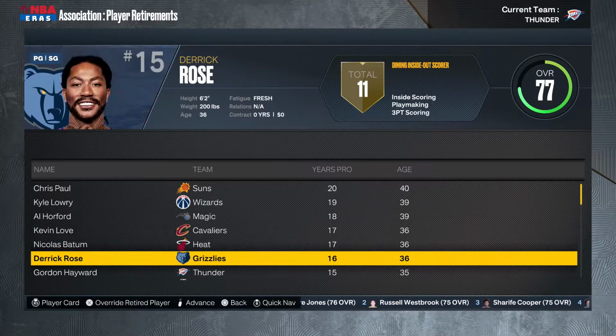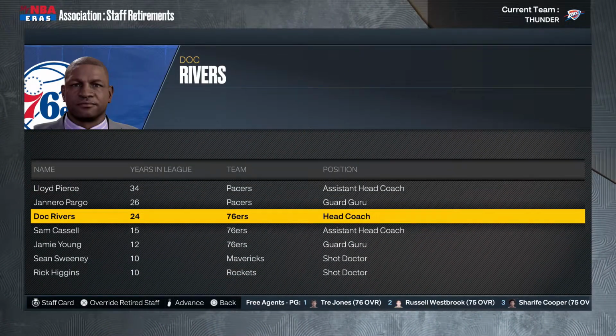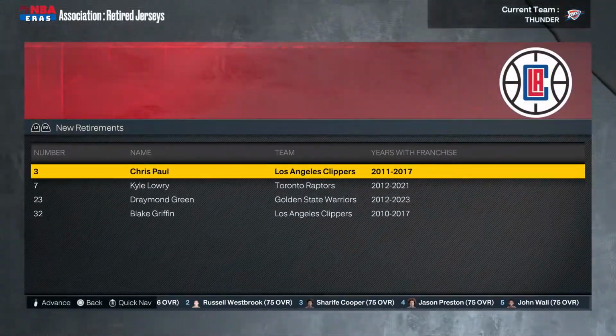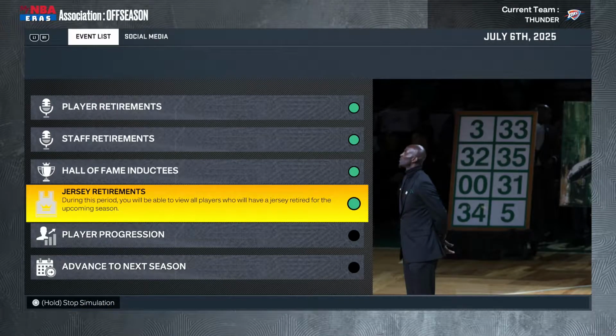Kevin Love is retiring. Chris Paul, Kyle Lowry, some big names here. Staff retirements, Darren Perger, Doc Rivers. Who'd have thunk it? Hall of Fame inductees, Chris Paul. Jerseys are Chris Paul, Kyle Lowry, Draymond Green, and Blake Griffin. Yeah, I don't know how much you want to count that.